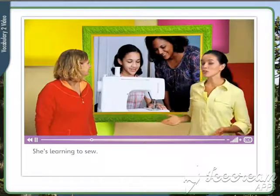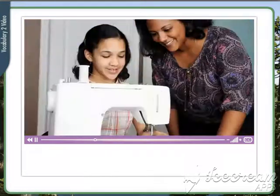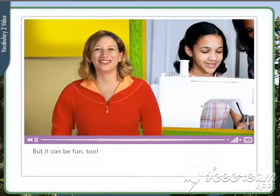Difficult. She's learning to sew. Learning new things can be difficult. Learning can be difficult, but it can be fun too.